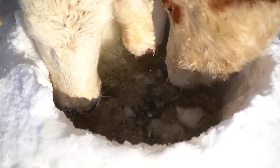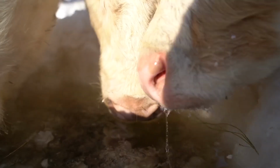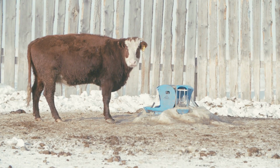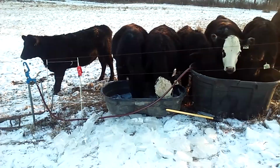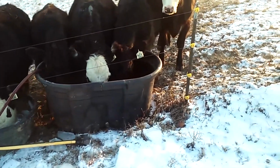Water availability. Cattle often struggle to get enough water during the winter. Water sources can freeze or are impossible to get to because of snow, ice, or mud. Veterinarians say that each day cattle need between 1 and 2 gallons of water per 100 pounds of weight. That water makes an important resource in any weather condition, winter or not.